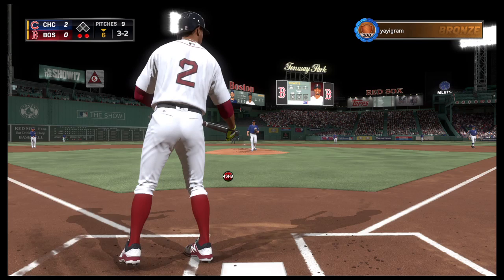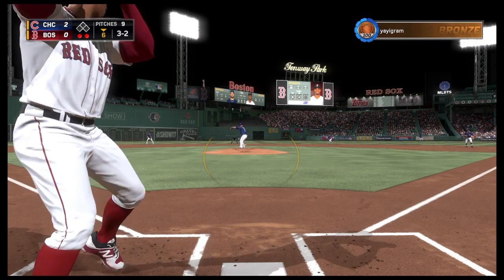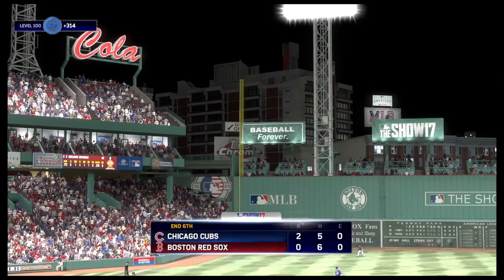Neither guy willing to give in, and the at-bat will continue. The next 3-2. Now a swing and a weak little line drive over to first. And no problem.